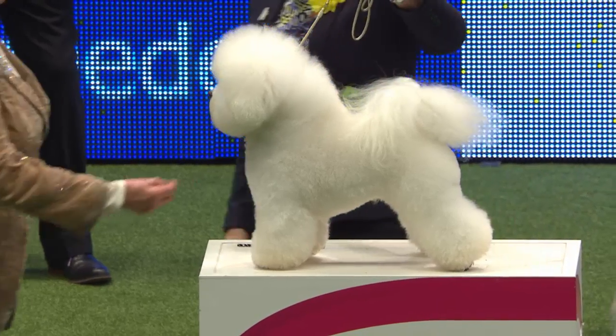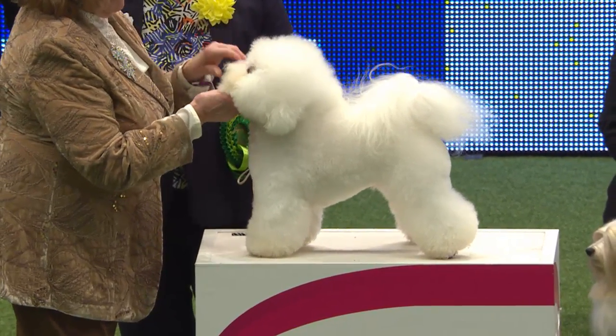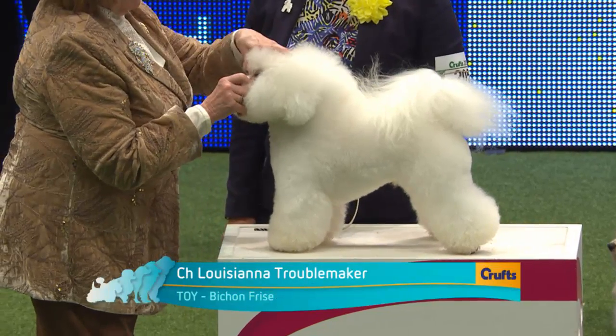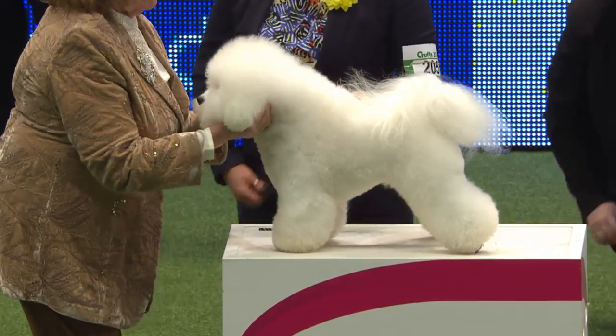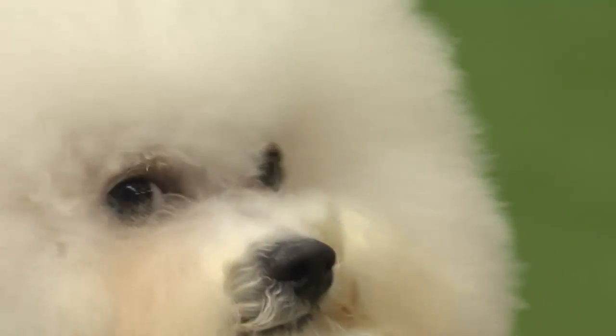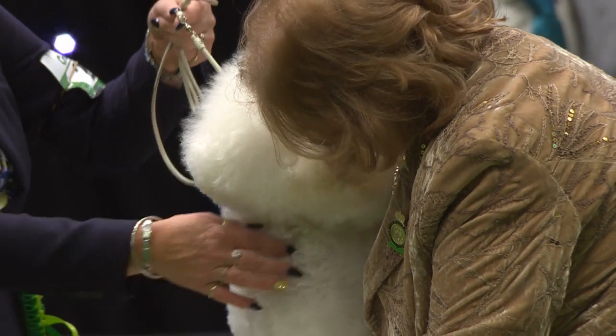Now we have on the table the Bichon Frise. Originally from Tenerife, this breed, but developed in France, as its name would suggest, the Bichon Frise. Believe it or not, the breed standard says they may be shown untrimmed or maybe have their muzzle and feet slightly tidied up. Whoever tidied this dog up, I'd very much like them to come and tidy my house.